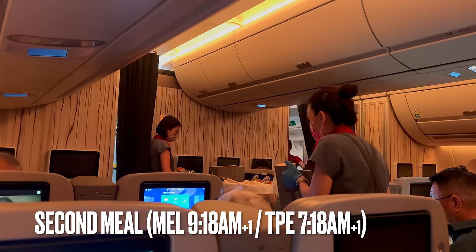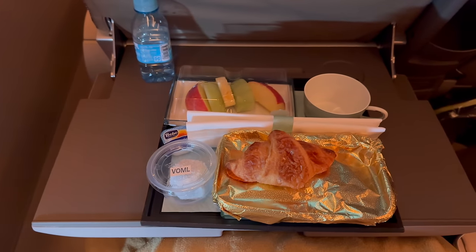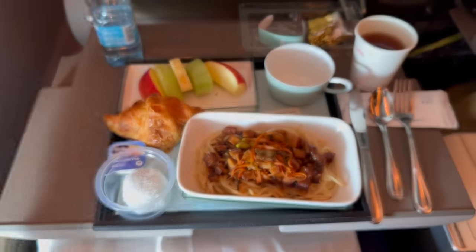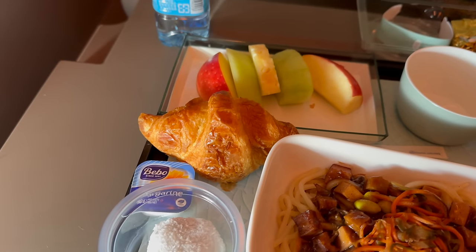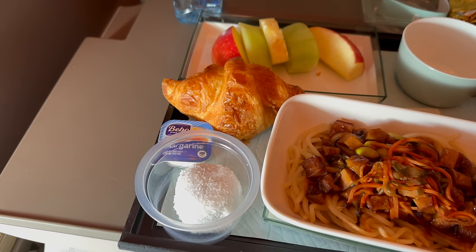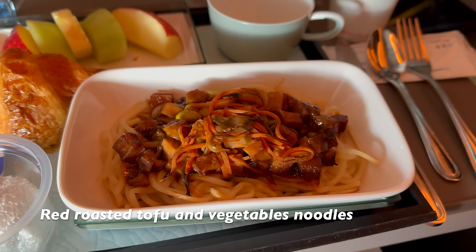Approximately 6 hours after dinner, they serve breakfast. If you did not pre-order a meal, your options are noodles and chicken or omelette. So here's my vegetarian oriental meal. For starter, we got fruit again, but a larger portion this time, croissant and margarine, a little mochi dessert thingy. For main course, it's a red roasted tofu and vegetable noodle.